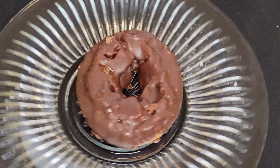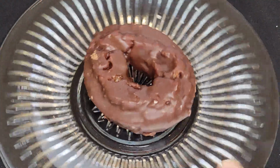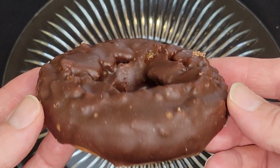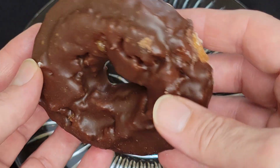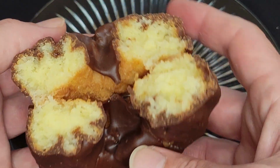Next up, from the Sweet Spot Cafe in St. Anne, Missouri, we have a fantastic chocolate-iced sour cream old-fashioned. The chocolate icing here looks like a perfect chocolate shell enveloping the top of the donut. It's thick and rich and even gets deep down inside the cracks and crevices like the glaze does, giving this donut some spots that are extra chocolatey.